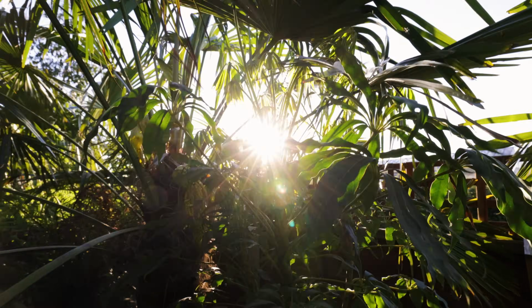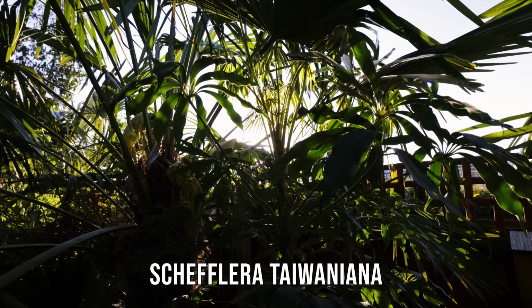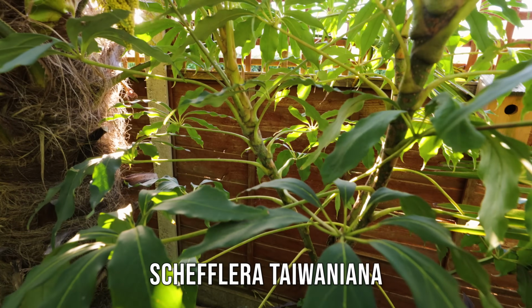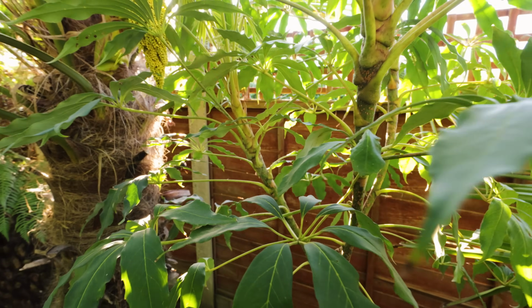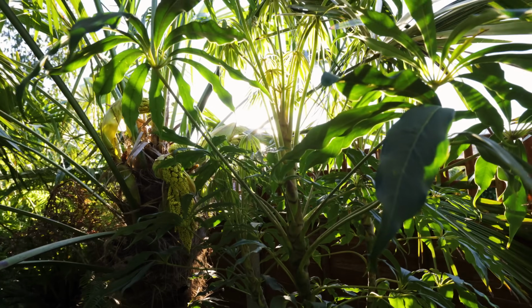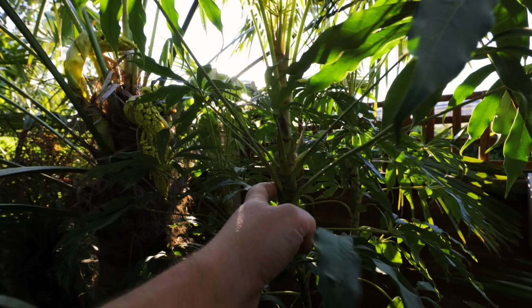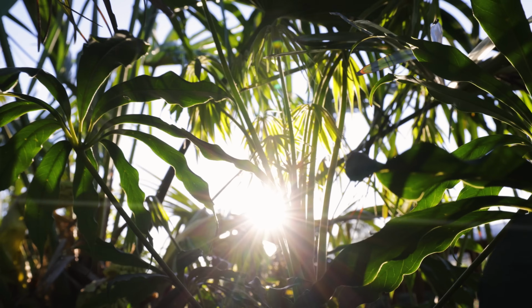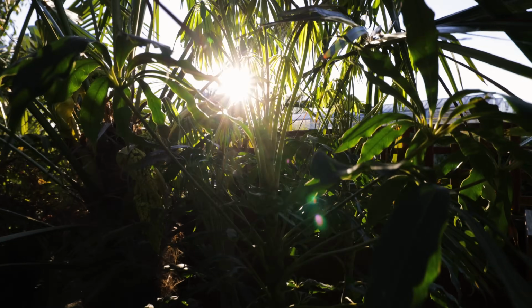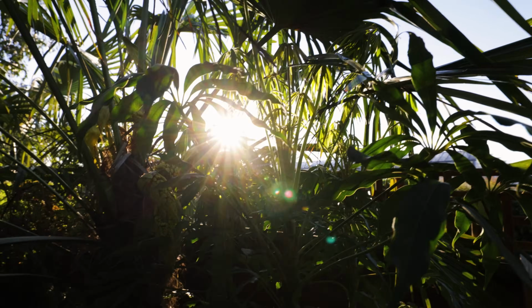First up is this beautiful Schefflera taiwaniana, hardy umbrella plant. This one actually got nibbled back slightly by the frost and real cold in the 2022 December cold spell. But as you can see, it's branched off now and it's got 3 of these amazing shoots, meaning 3 times the beauty of these incredible new leaves. I just love the exquisite new growth, absolutely fantastic.